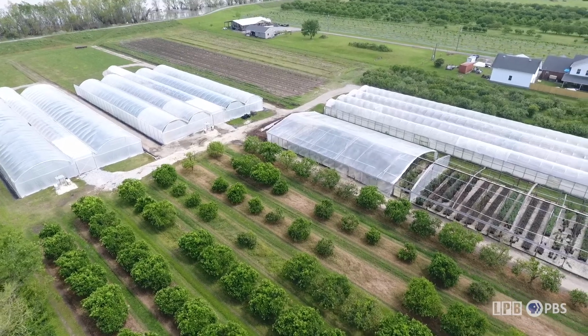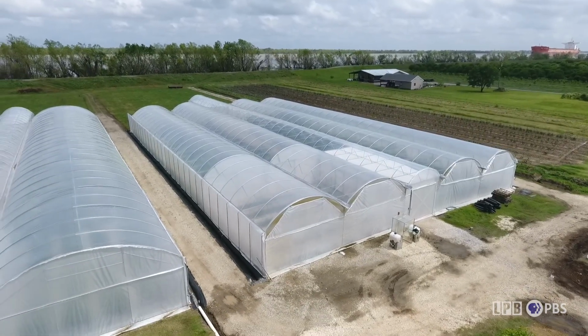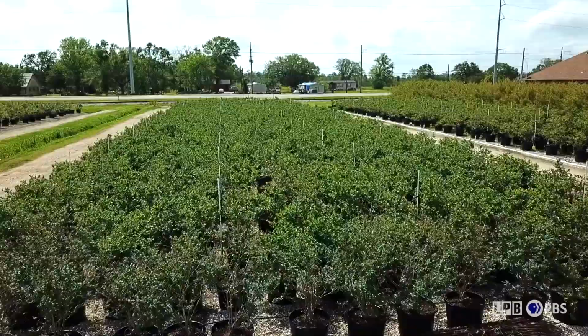So you have a nice operation going on here. We do. Yeah, it's a big, nice property. What else do you grow here? A few tomatoes, not many. I got 1,000 plants.